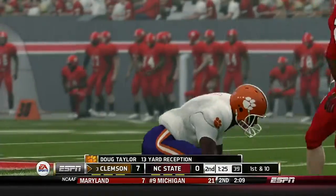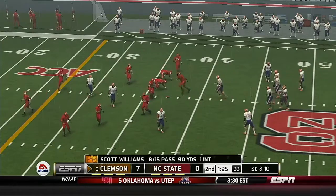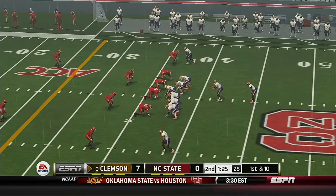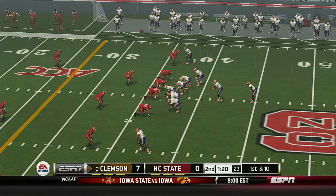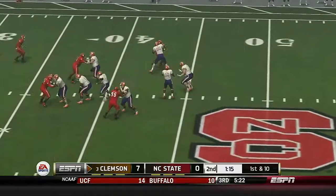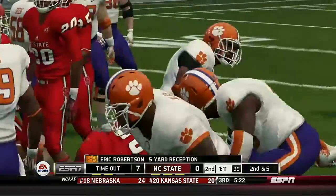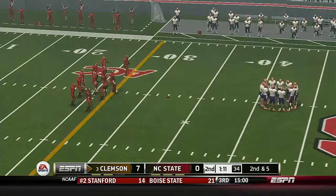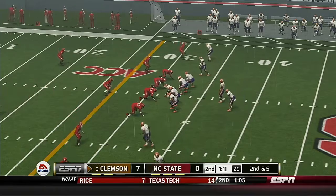And down he goes around the 37-yard line. That makes it first and 10. Fires out quickly to the tailback, and he's taken down right around the 32-yard line. Robertson gains about 5 yards on the play. We've got a second and five. Ball on the 32-yard line. Clemson is up 7.